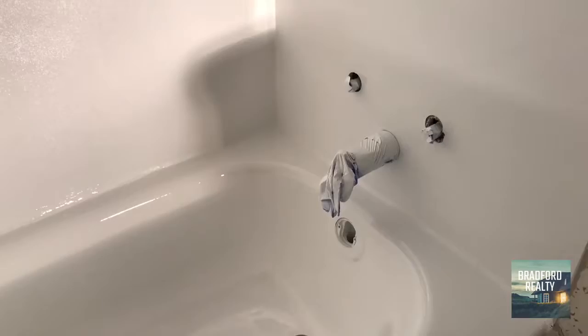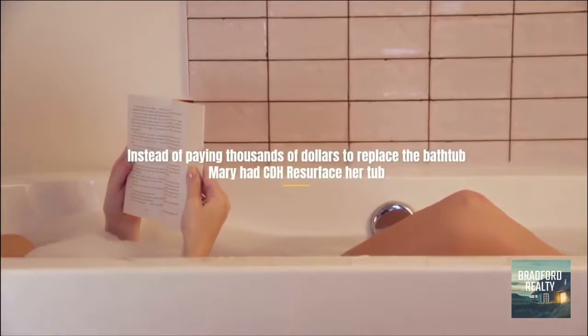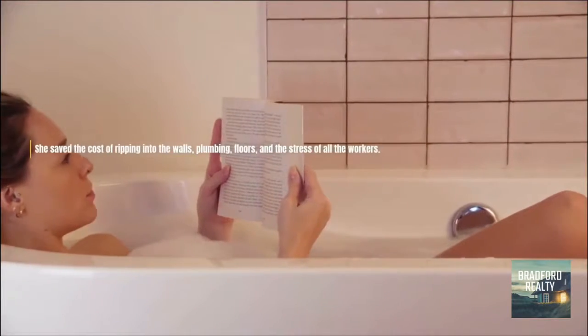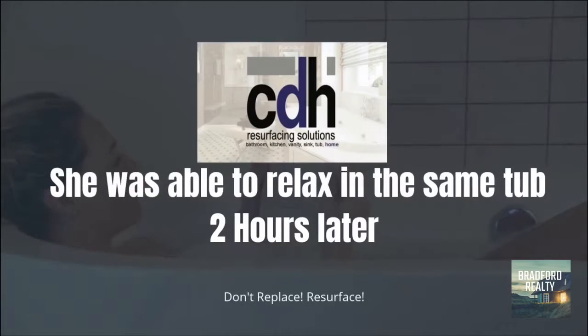Honestly, Chris, you can go to Menards or Lowe's or something and buy a bathtub for about what we charge to resurface it. Where the savings comes in is they're not tearing into the walls, they're not tearing into the floors, they're not getting an old tub out of the bathroom, and all the debris and demo cost. Instead of 3 or 4 days of construction traffic, we're in and out in 3 or 4 hours. They can use the tub 2 hours after that. Because again, it's a new surface as opposed to a paint or something. And they're not having to buy faucets and everything else. Exactly. So, very cool.